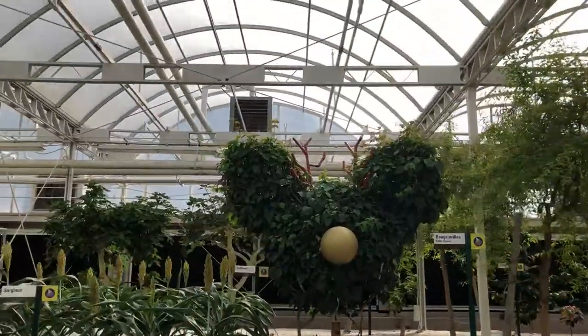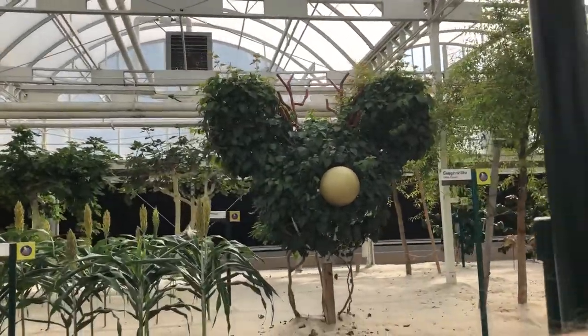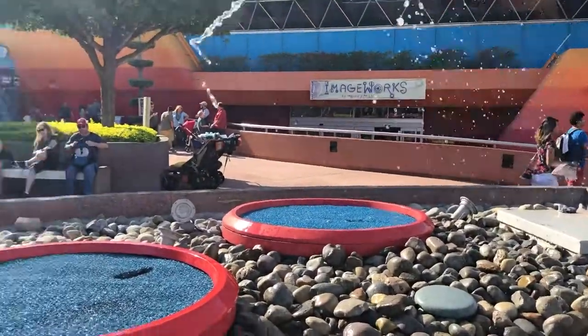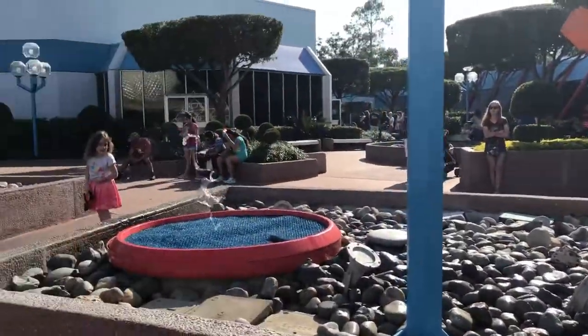I thought it was a melon. These plants are definitely on their... So I'm over here by the jumping water fountains.